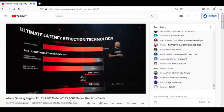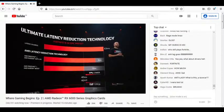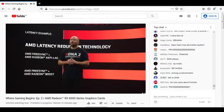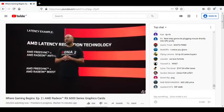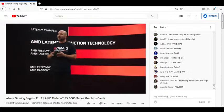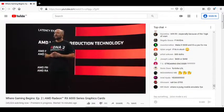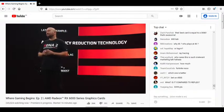In Fortnite, for example, gamers can realize up to 8 milliseconds of latency reduction by simply enabling this feature in Radeon software. More recently, we introduced Radeon Boost, a unique feature that's a step beyond Anti-Lag. For select games, Radeon Boost offers dynamic resolution in response to your mouse or controller inputs, leading to higher frame rates and, as a result, quicker responses to your input.